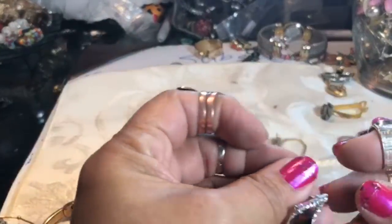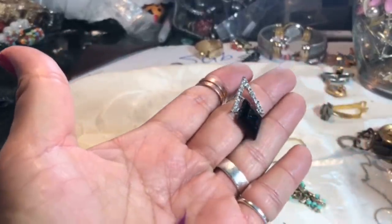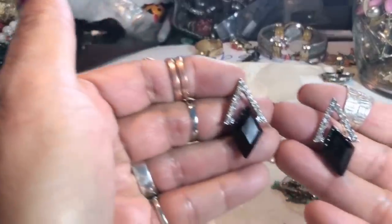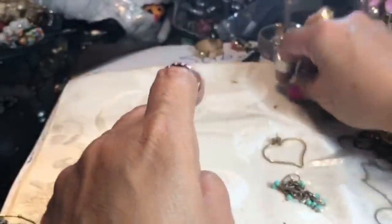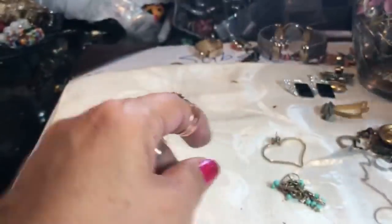Okay, here's another. I was hoping this was a ring. It's an earring. It's pretty, though. And we got a match. That's always nice. That's really nice when that happens. I think we had a match to that, too, but they're not that interesting.